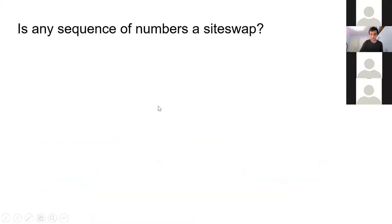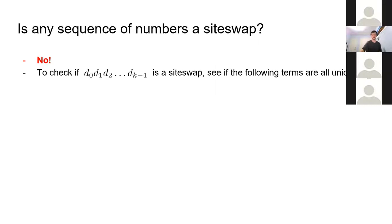Moving on, you might now ask, could I just give you a random sequence of numbers and could you juggle that for me? Would that necessarily be a site swap? That would be a good question, but unfortunately the answer is no. Site swaps have to satisfy some additional properties.